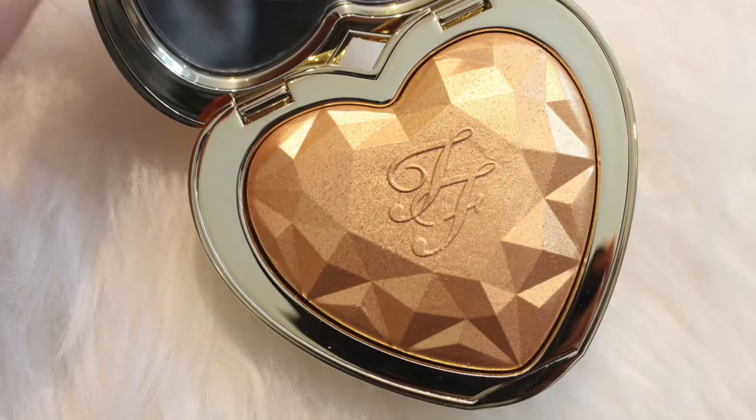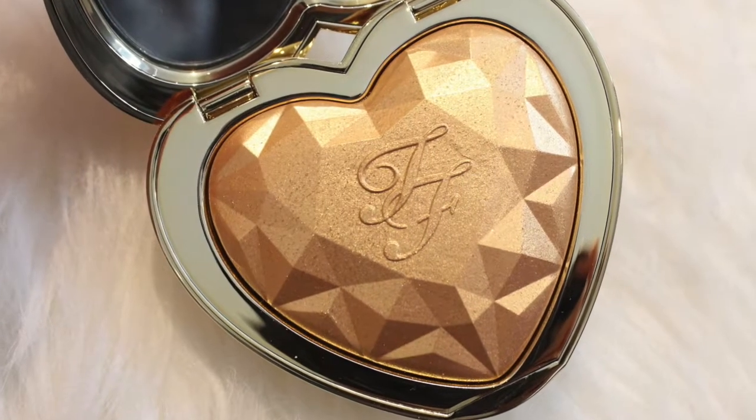I mean, it will work on my fair skin, but it would also look really pretty on medium to dark skin tones. And I should mention, you can build these up. You can just do a quick swipe and have a little bit of a glow, or you can definitely intensify it like I have today. And then finally, the last one is called You Light Up My Life. And this is more of a true gold highlighter.